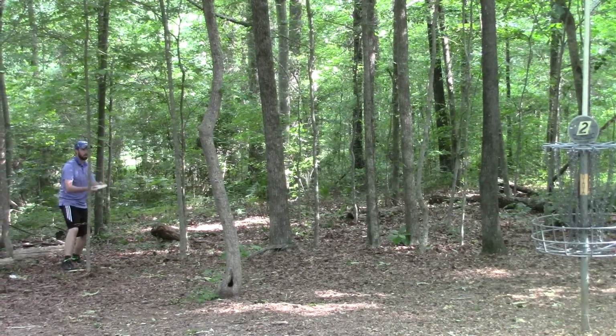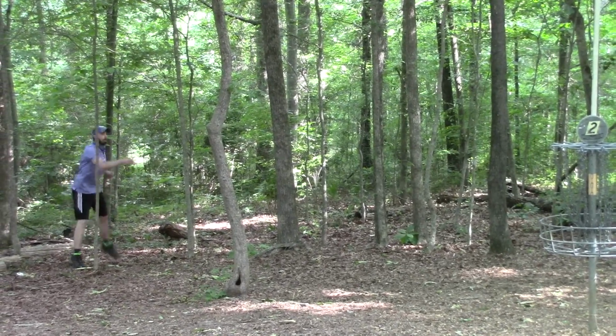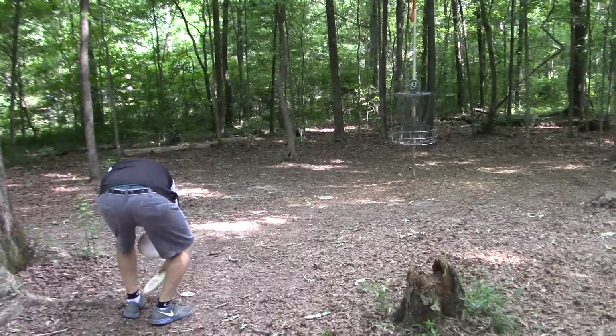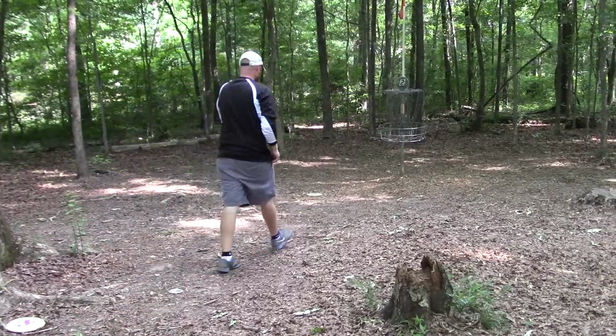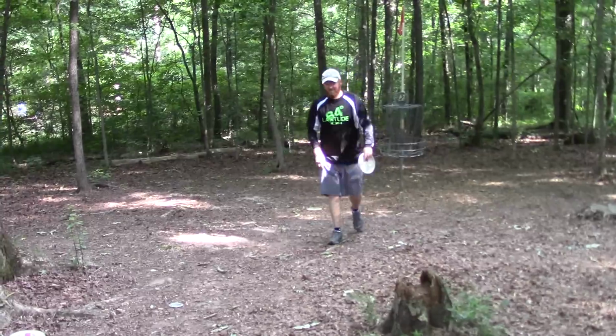Some pretty good tee shots there. It's kind of a fast green when you're throwing into it because it's downhill. GORT went a little far past. I think most of his was a roll, though. He threw a pretty good shot. Although my level of difficulty is looking a little more.